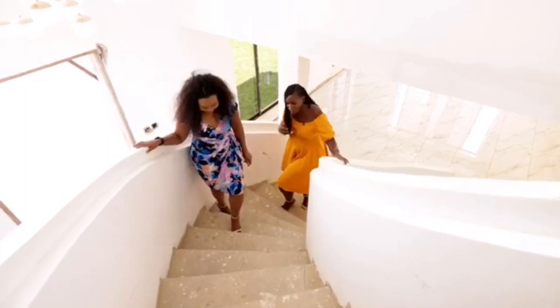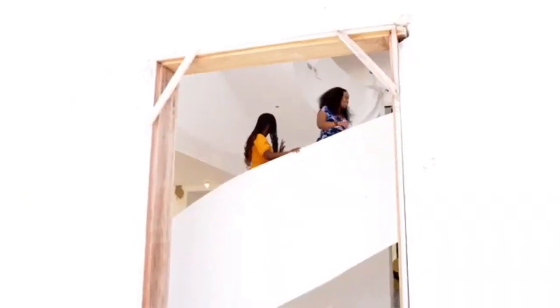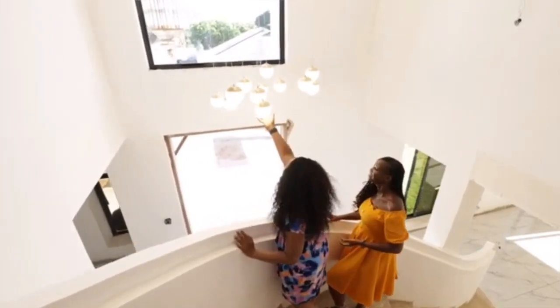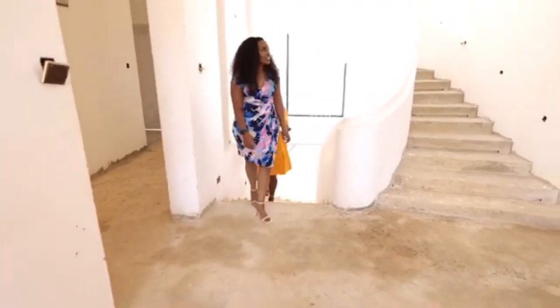Exquisite. I took note of this staircase because I'm like, I don't think I'm going to have iron on my stairs. I want it built out of concrete. And then we've got this. It just keeps getting better and better. I'm not even looking where I'm going. I'm going to stay focused. So much to see, yeah.